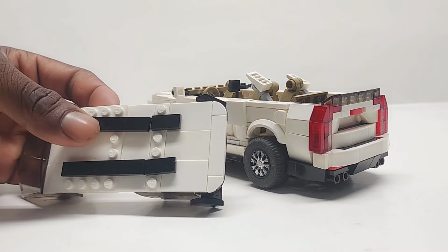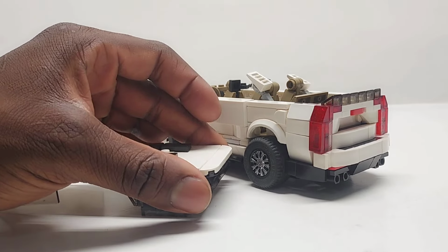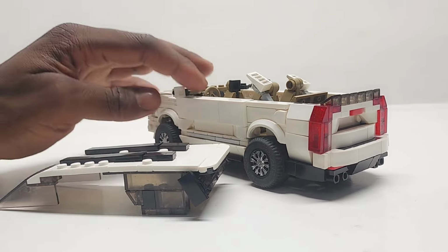This is also a fragile MOC because the roof lines will come apart on you very easily. The doors to this thing will come off very easily, and even the dashboard will come off very easily because I had to sacrifice durability for details. So if you are going to attempt to build this, then you can modify however you want, but this is the way I build it. But it is what it is, so just want to warn you ahead of time. So there's the back end of the vehicle.